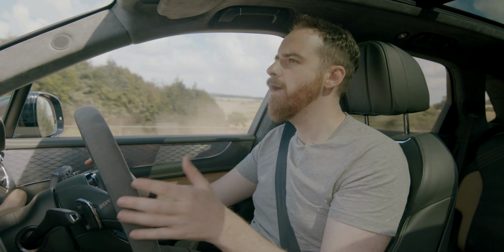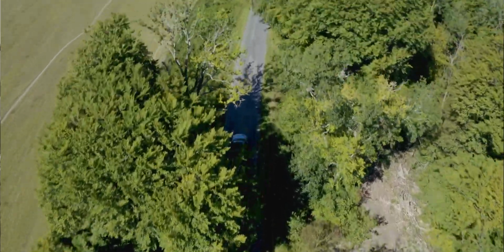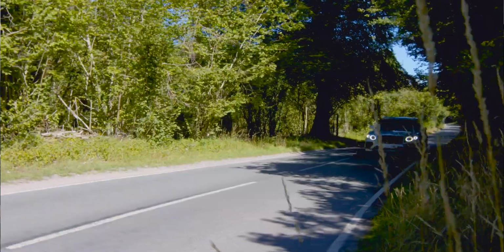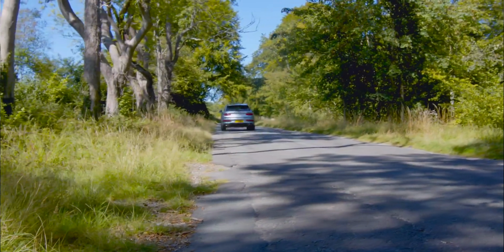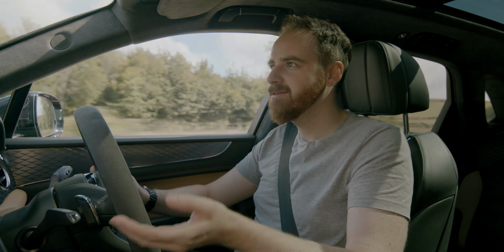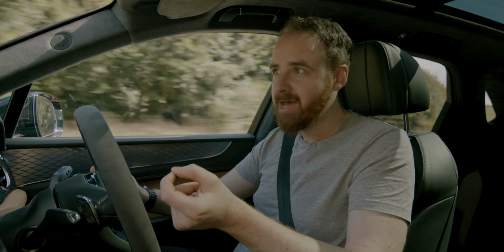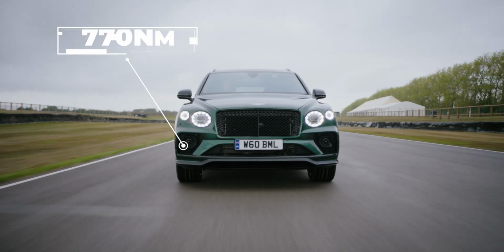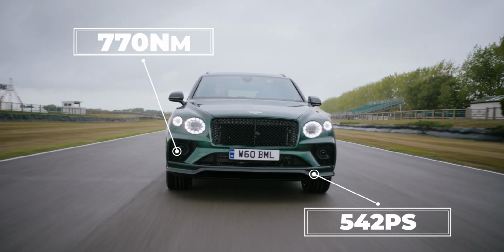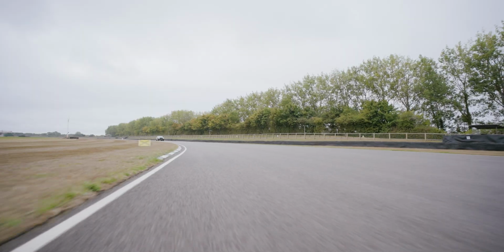What happens when they take the Bentayga V8, a car that already has a 4-litre twin turbocharged V8 engine producing 770 newton meters of torque, and give it what amounts to a handling pack? Yes, a Bentayga with a handling pack. It still has 770 newton meters. It already had 542 horsepower. It could already do 0 to 60 miles an hour in 4.4 seconds, and now it'll go around corners.